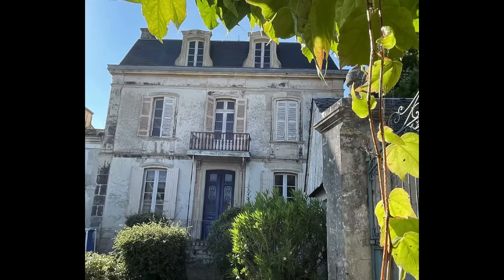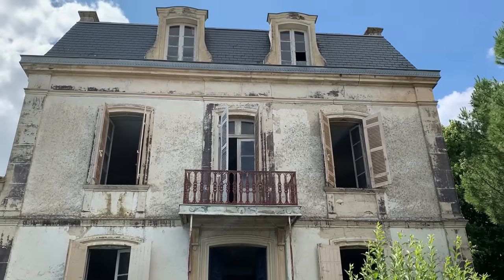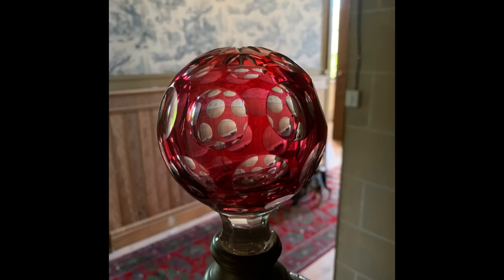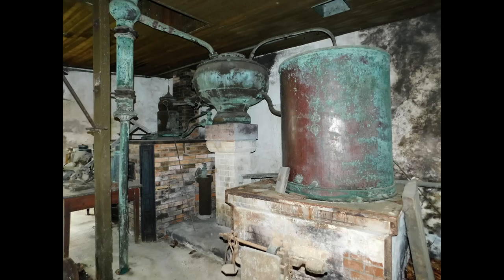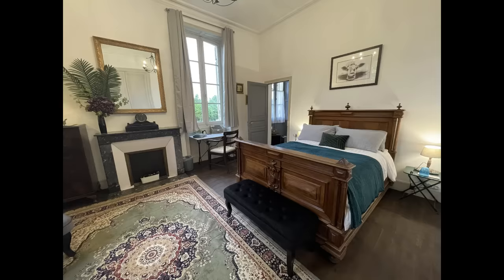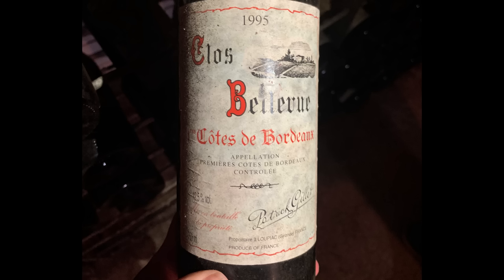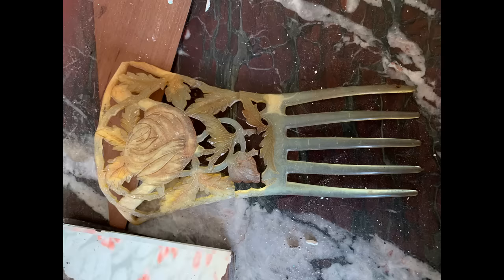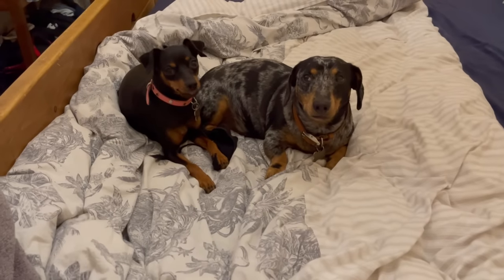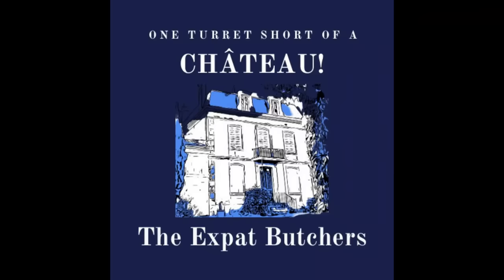It's not officially a chateau, even though the village locals call it one. However, it is just as large and equally as much hard work as a chateau. With a hoard of original features and the building having been unoccupied for many years, we are slowly breathing life back into her, whilst frequently still finding the many treasures she holds. Join us on our journey with our dogs, Flora and Merlo, as we renovate our maison de maître, one turret short of a chateau.